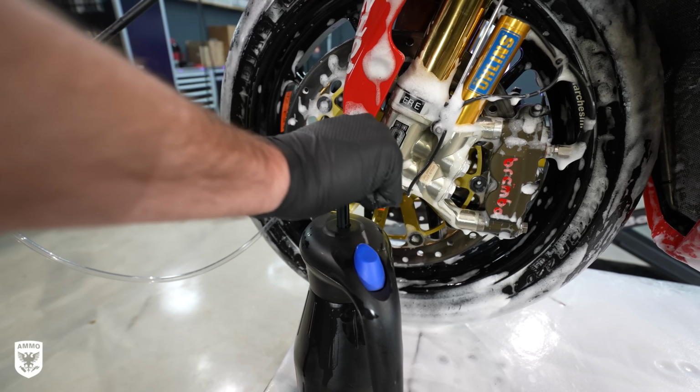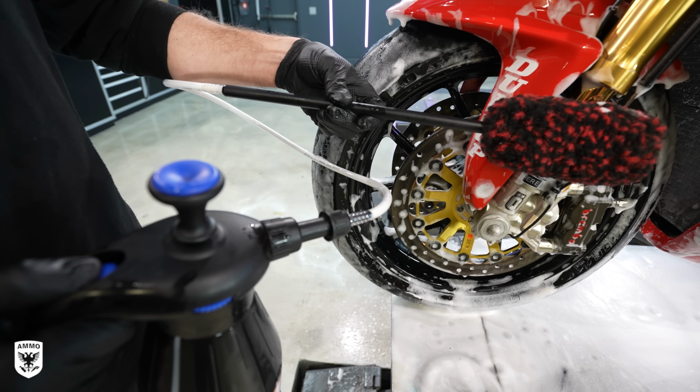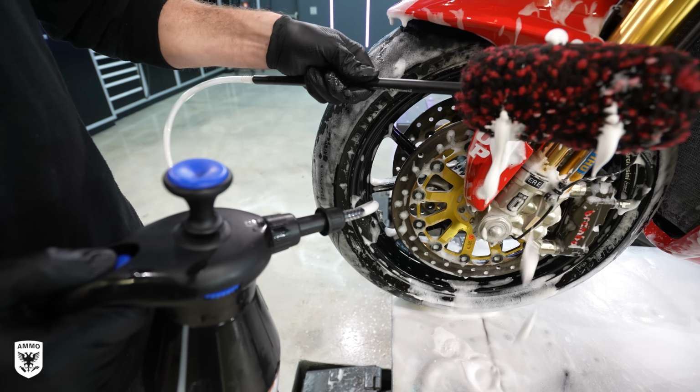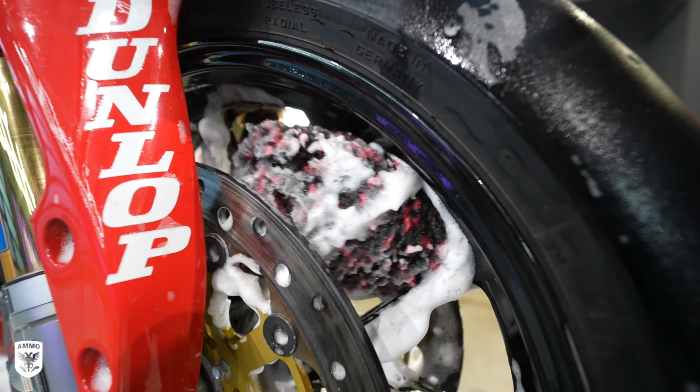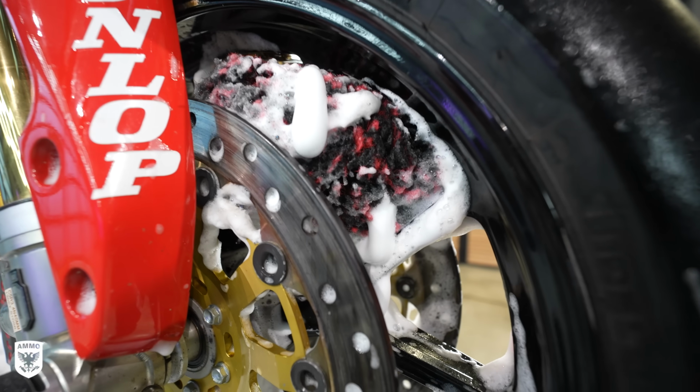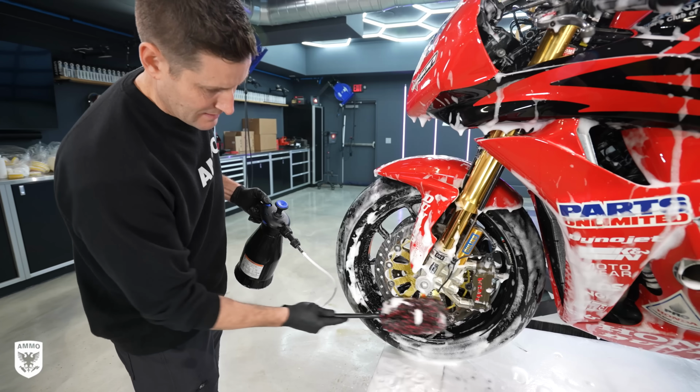For the wheels, I'm using something I've worked on for a very long time. It's a custom-made wheel woolly, the wheel woolly we all love, that actually hooks up to the aerator and allows frothy to flow through the woolly itself and then comes out of the fibers at the end. This way you're always agitating with clean, fresh frothy.